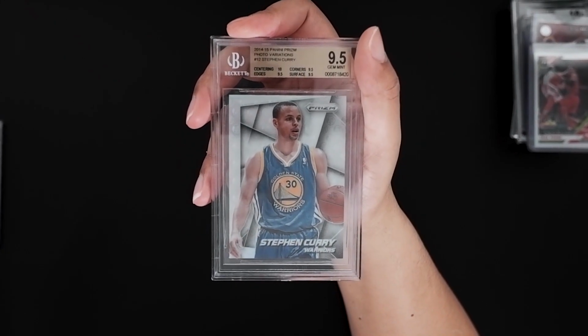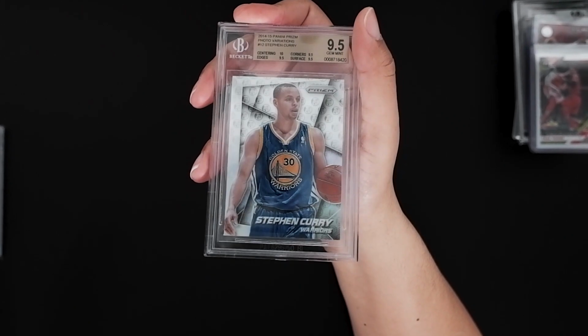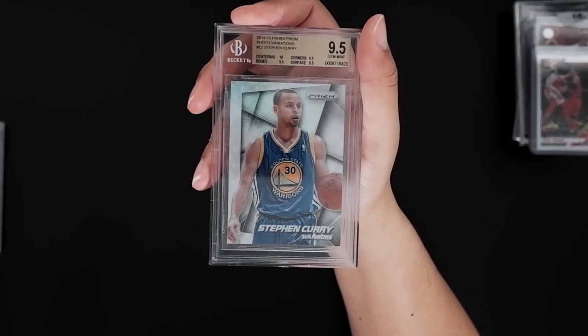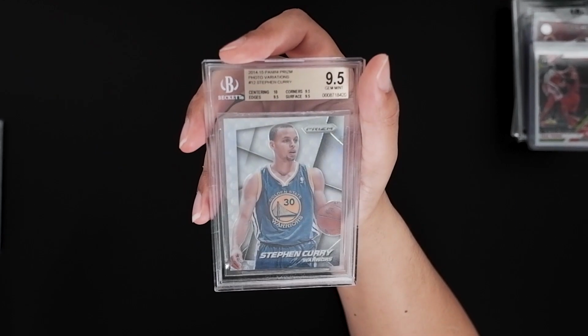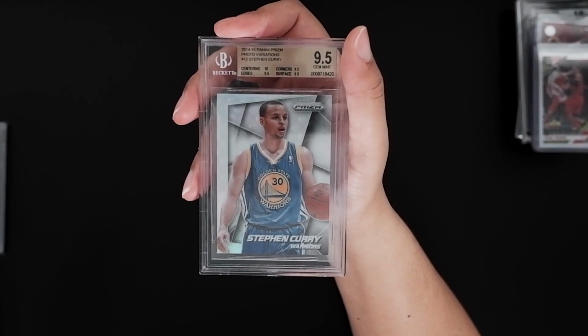I've already got offers for more than I paid for, but again, much like some of the other cards, just kind of holding out to see what happens. I mean, Steph hasn't even played yet, so unless I can get double my money right away, I feel like I'll just probably keep it, especially with those subgrades, 10, 9.5, 9.5, 9.5. So yeah, loving this one.